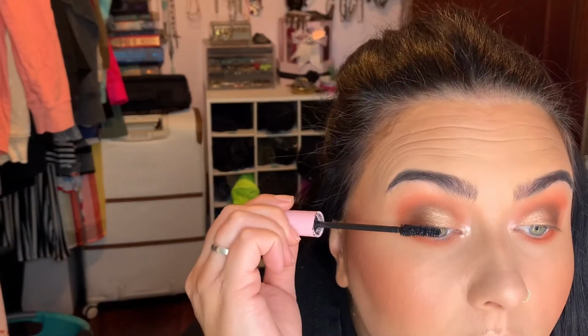Shoot, you know, I was gonna do liquid liner. I never do liquid liner anymore. I may not do liquid liner today. Let's do this mascara first and then we'll see where we're at. I'm also gonna put on fake lashes, so it doesn't really matter.